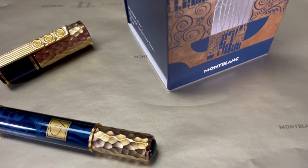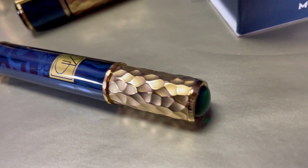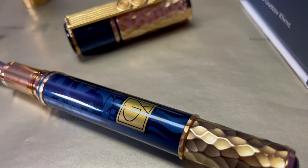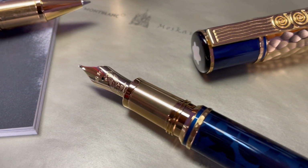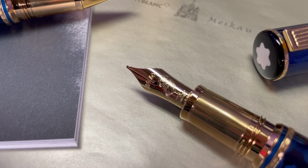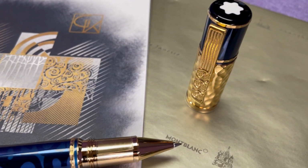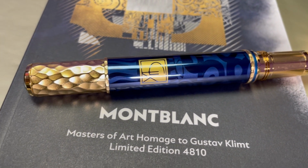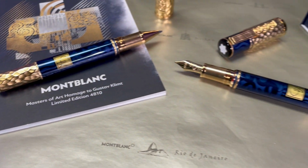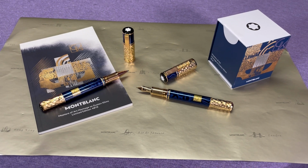Hey, pen friends. Leila here, just with an editor's note. We failed to mention that we also received the Montblanc Masters of Art homage to Gustav Klimt. We have the fountain pen, the rollerball, and the ink. We are still waiting on the notebooks. The pen itself draws inspiration from a variety of Klimt's works, but the details in the clip are specifically inspired by his painting of Athena. I think that's pretty cool.